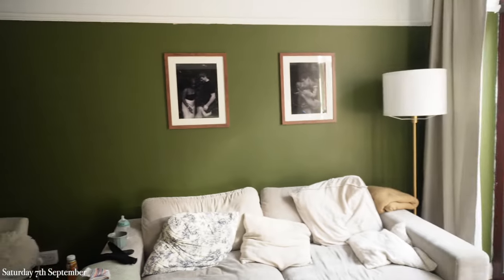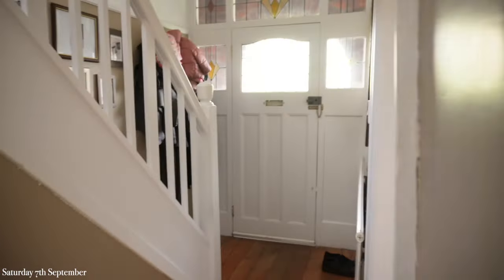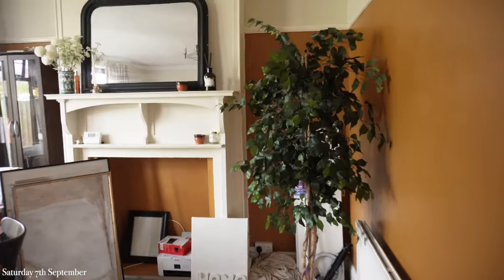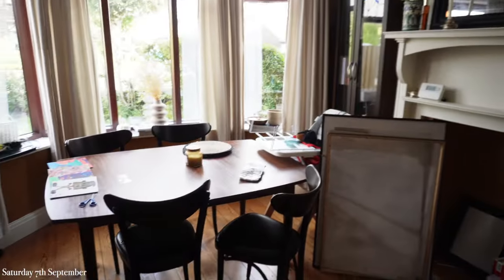And as you can see, the tree is gone. It's now in the dining room. I feel like the dining room's a mess. I have not been in there in a while. Oh, it's not that bad. It's just very echoey in here.